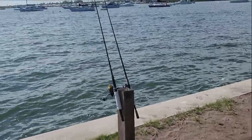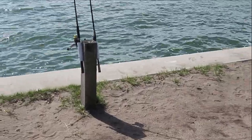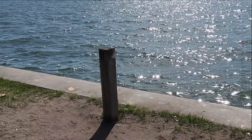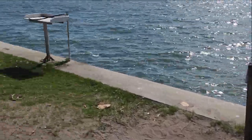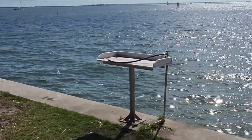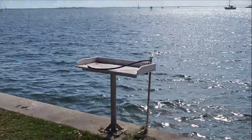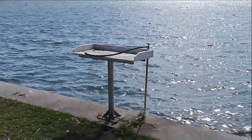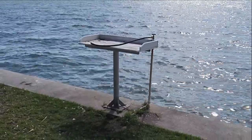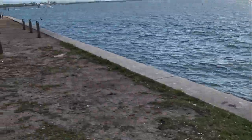So here, this is what it looks like. You've got a cut bait table. You've got a post with pole holders. You've got a couple of them right here in front of the grill, in front of the pavilion. And then conveniently, there's a bait cleaning station. There's a fish cleaning station. Table station, I call it station. I gave it a name. And as a matter of fact, since the last time I saw it, it's been rebuilt. It was built with wood and then the table. Now they have a metal stand underneath it. Great.